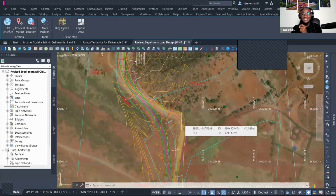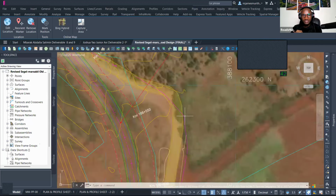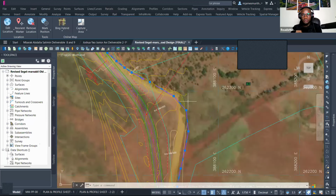So this necessitated the realignment of the section. If we decided to follow this existing path, it would not meet the minimum requirements of the section. In what aspect was it not meeting the minimum specifications? The first one is the existing right of way. The right of way would not accommodate it. This magenta line is representing the right of way, and you can see the existing road is outside the right of way. Number two, this means that the horizontal curvature, that is the radius, cannot fit.